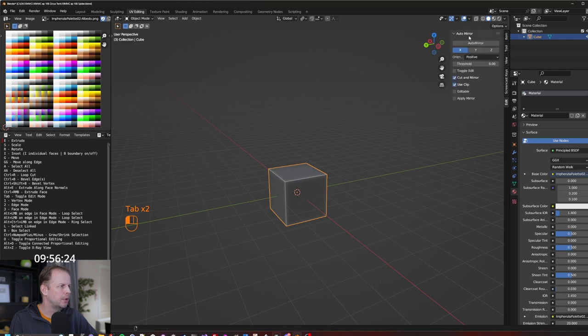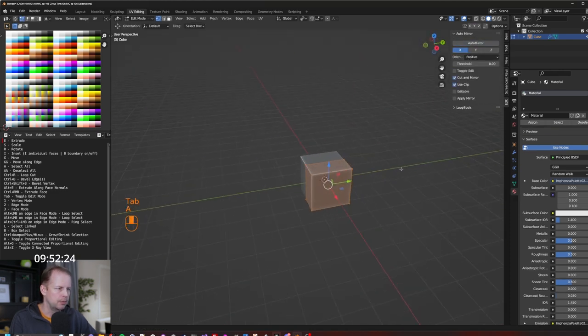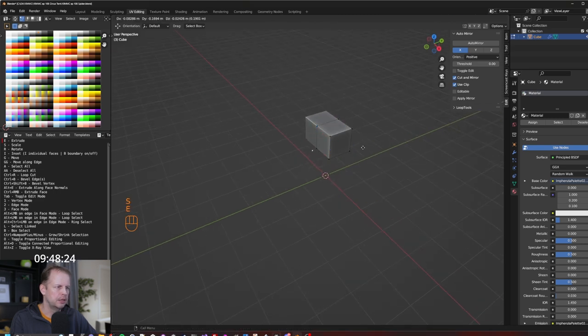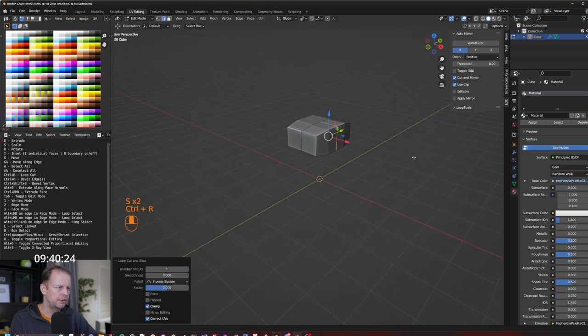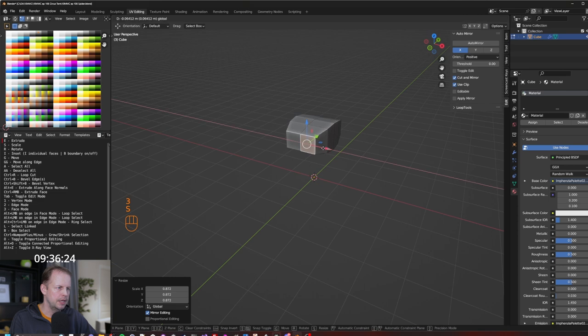Let's go to the edit tab, auto mirror, and auto mirror this thing, of course. Tab into edit mode, and then we'll bring this up and scale it down. I'm not going to extrude a vert. E to extrude, S to scale. E to extrude, S to scale. This is going to be the part of the body where the legs are going to be coming out. Control R for loop cut, scale this thing. And then we'll scale this one down, and then we'll do the head here.